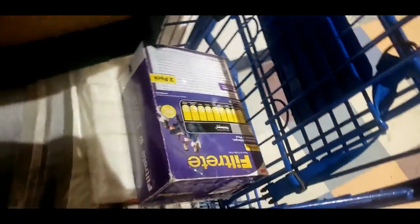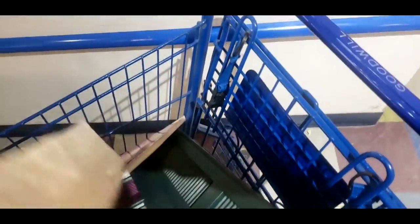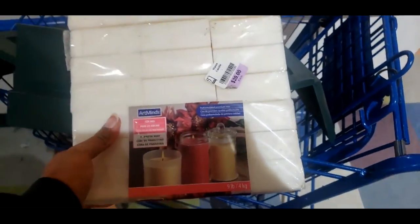Something in this cart caught my eye, and oh my god, I was struggling to get this out. It is so hard trying to use one hand and hold the camera to film and get something out of these carts, but I think this was a pretty good find. That's the thing that's wonderful about thrifting, you just never know what you're gonna find.